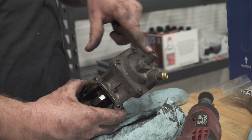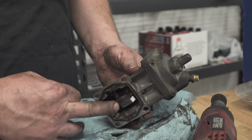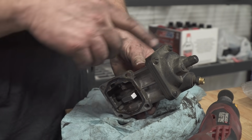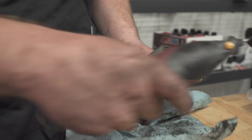We just want to take this off so that we can adjust it back a little bit, because this new AFC foot, this power driven one we're going to put in, is modified so it can have more travel, but we don't want to lose our smoke control. So we need to get in here and adjust this a little bit.